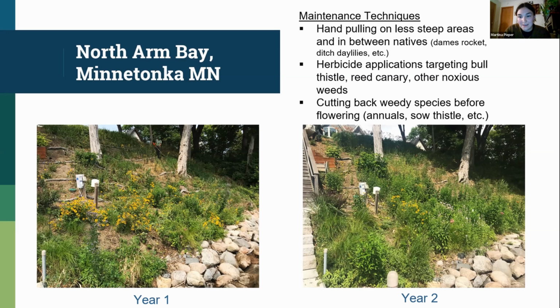And then in the second year, you can see that there are fewer black-eyed Susan blooms, but there is some swamp milkweed and bergamot peeping up. And we are excited to see the progression of this site. It is very intense on this slope. It's a lot of labor of love, and we like to use a lot of integrity and passion in these specific projects.